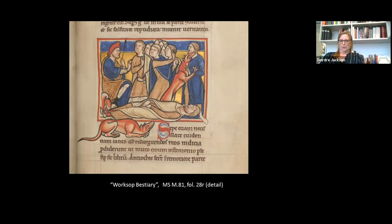Underscoring the animal's loyalty and intelligence, this image shows a faithful dog grieving for his murdered master. You see that in the foreground. Here's the murdered individual and his grieving dog. And then the dog springing up to identify and apprehend the murderer. The implication of the story is that although sinners may be able to hide their evil deeds from other people, God and his creatures will discern the truth.